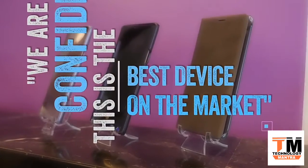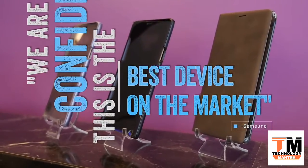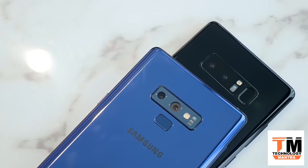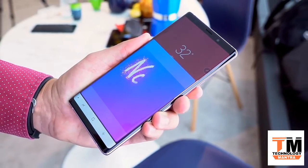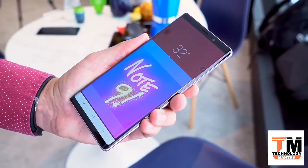We have built the best smartphone on the market. That's the kind of braggadocious boast so common to phone releases that, folks, I usually don't even bother to write it down. But when it's Samsung saying it, I take note. And this is a first look at the Galaxy Note 9.